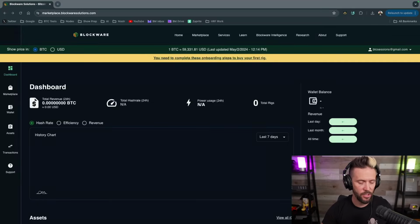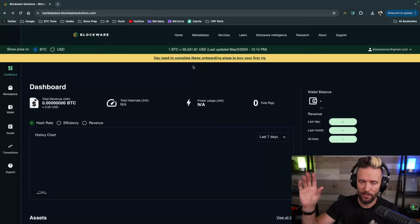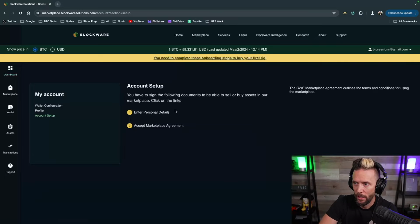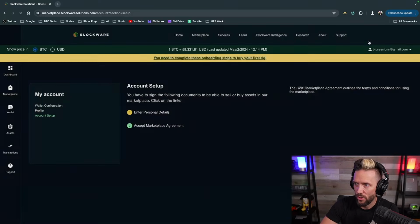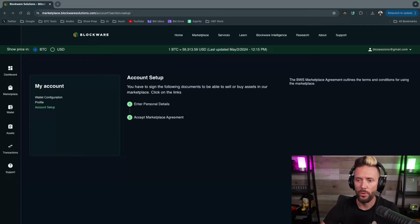Okay, so let's do our last couple things to get ourselves set up here. So it says you need to complete these onboarding steps to buy your first rig. So we'll get that out of the way, and then we'll get the lay of the land here and figure out our way around the website. But I'm going to go ahead and click that. And number one, I'm going to need to enter some personal details here. And then after that, number two, I'm going to need to just accept the agreement. So I'm going to go through, enter those things, and then we'll jump ahead. Okay, so I put in my information, both those things turned green, we're good to go.